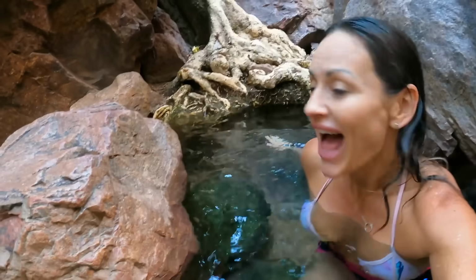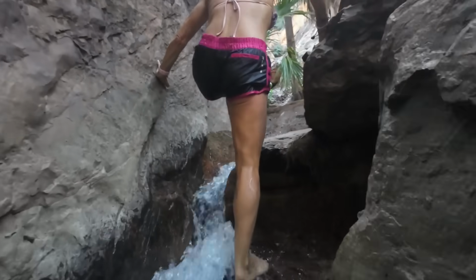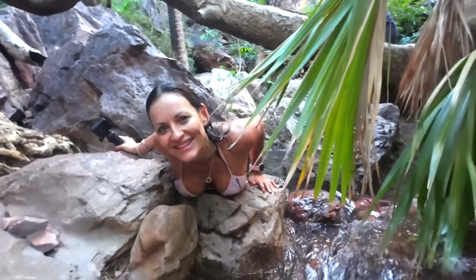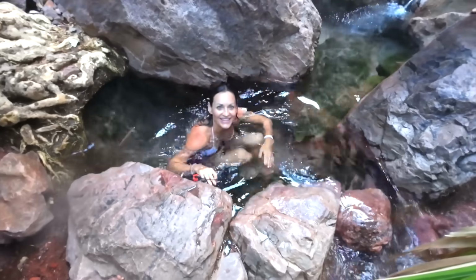I feel like I lied because we came up over the waterfall and we've got our own waterhole again. Once again, we've got the pool. Another little pool. Look at that. Another little spot. Guess what? It's just as warm as all the other little spots. How good is this one?